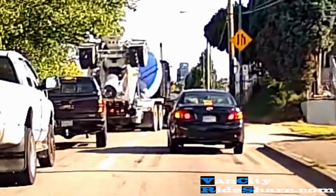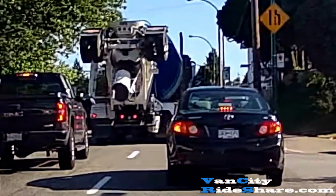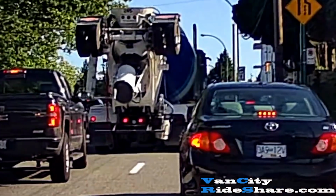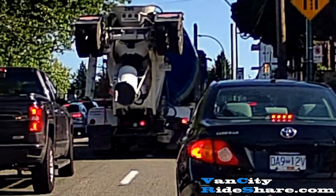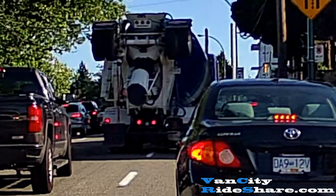Vancity Rideshare captures this scary car accident where this cement truck just runs this BMW right off the road. And I gotta say, if I was this BMW driver, I would be a little bit nervous driving around vehicles this size from now on.